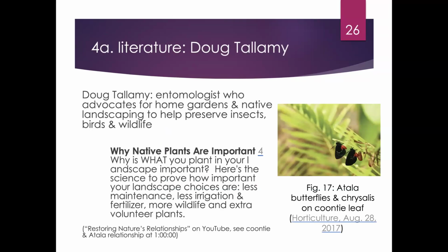One of the sources that I used and found extremely important was Doug Tallamy's work. Doug Tallamy, of course, is an entomologist who advocates for home gardens and native landscaping. The goal is, of course, to preserve insects, birds, and wildlife. The explanation is that these native plants are actually what link all of our landscapes together. And if you can create landscapes that are more self-sufficient, then you have less maintenance, less irrigation and fertilizer, you have more wildlife, and of course, in my mind, what is most attractive, you have lots of extra volunteer plants, which means these are plants that I don't have to go out and put in myself, but come up on their own.